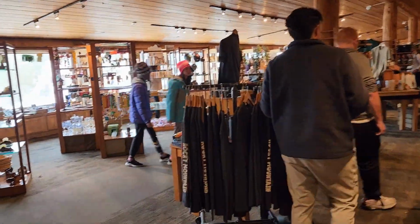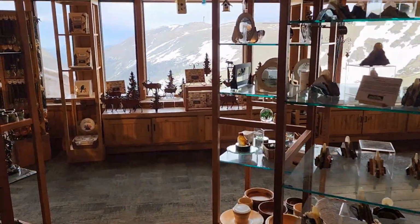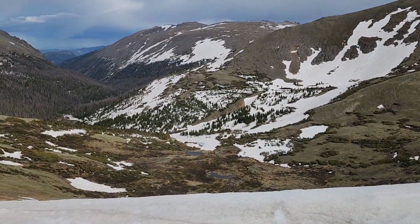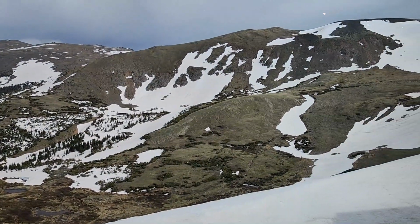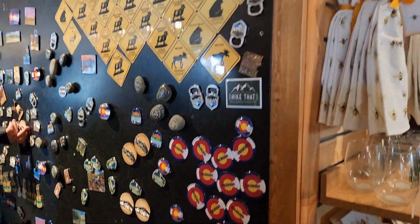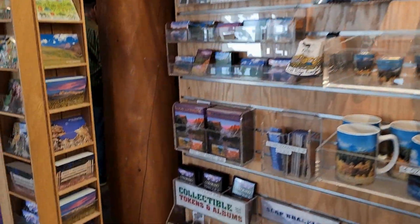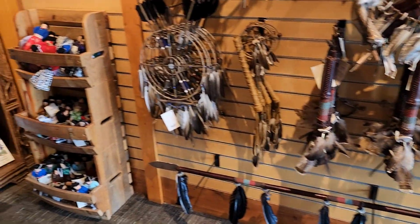And the view from inside this store. If you don't want to be outdoors, if the altitude is bothering you, or if it's cold or nasty outside, come inside the store, because the view from inside the store is breathtaking. Here's your magnets. You got all your keychains, stickers, bumper stickers, postcards. Look at these. It's beautiful.